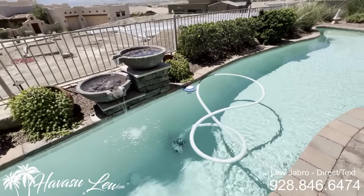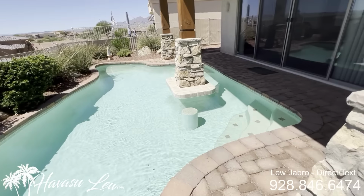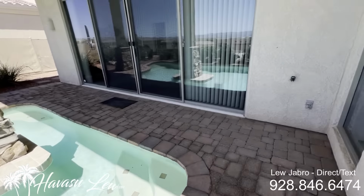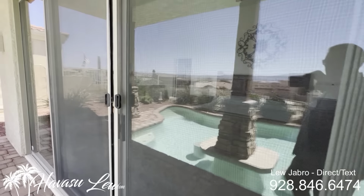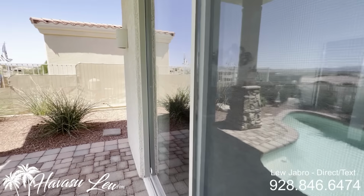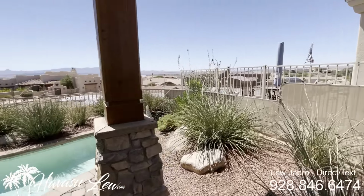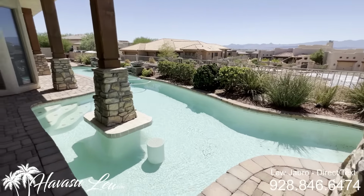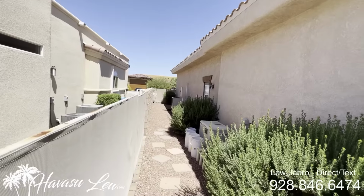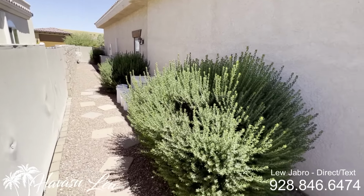It's kind of a cool little pool. It's not huge, but it's long. It's a perfect little hangout pool. This is the double slider off of the master. You have all your pool equipment down the side here.